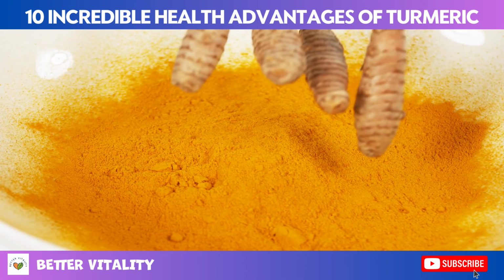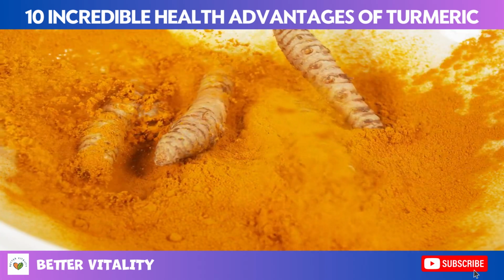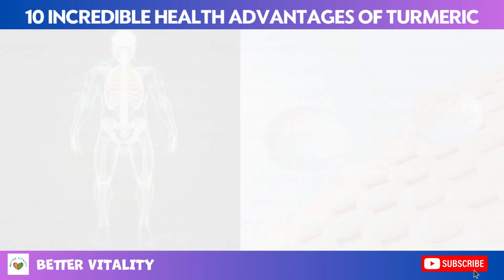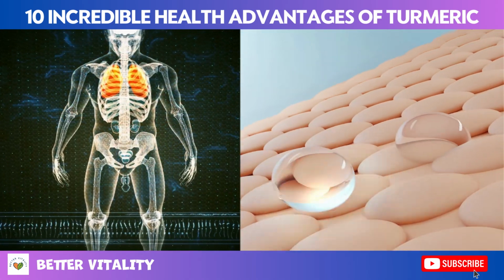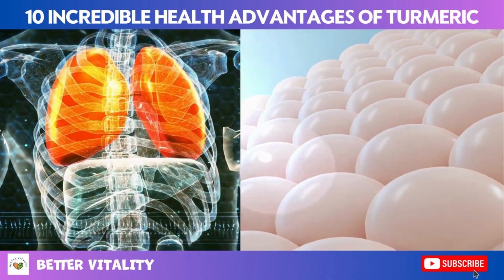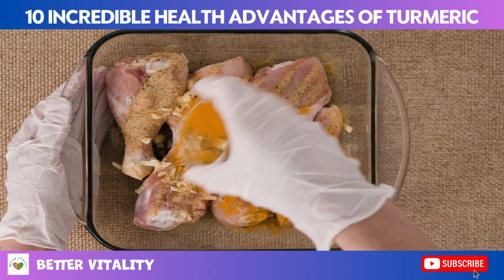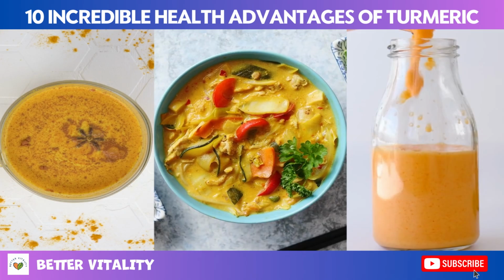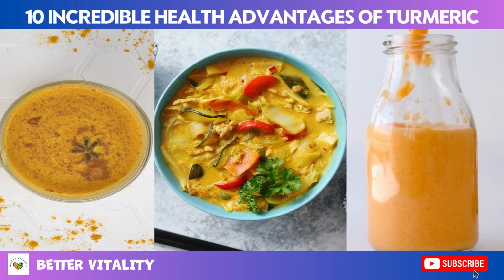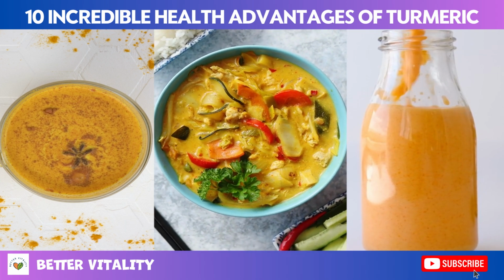As you can see, turmeric's benefits go far beyond its use as a culinary spice. From reducing inflammation and supporting brain health to boosting immunity and promoting radiant skin, it's a powerful addition to any wellness routine. Plus, it's easy to incorporate into your diet with just a few tweaks. Whether you choose a warm turmeric latte, a flavorful curry, or a golden smoothie, there are countless ways to enjoy the health benefits of turmeric.